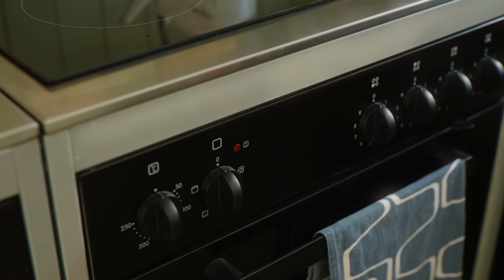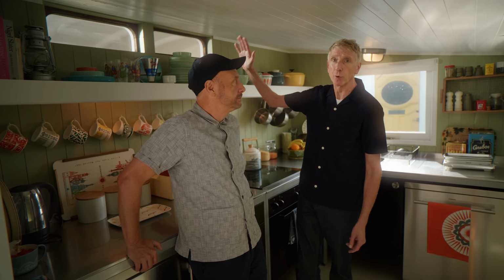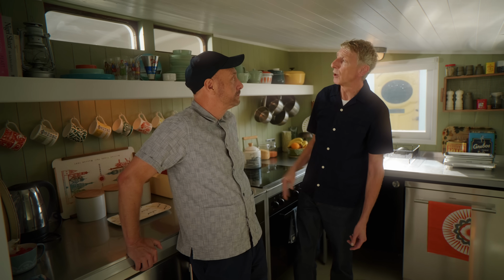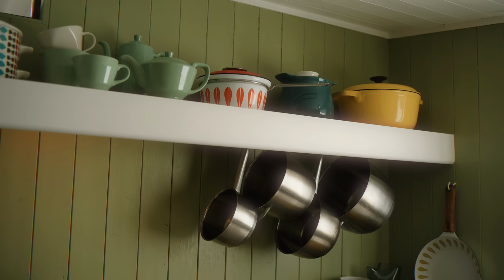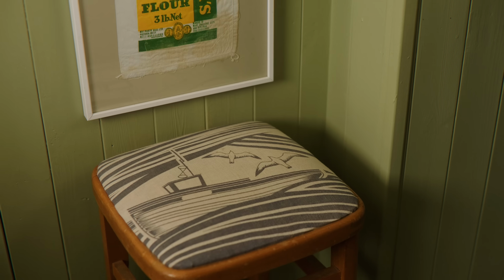And also, because it's a very small space, we decided not to go with any wall cupboards. So we had this one big, long, continuous shelf built, which helps with the visual feel of the space because it actually declutters it. Lots of archive products that we've done in the past end up having a home down here.